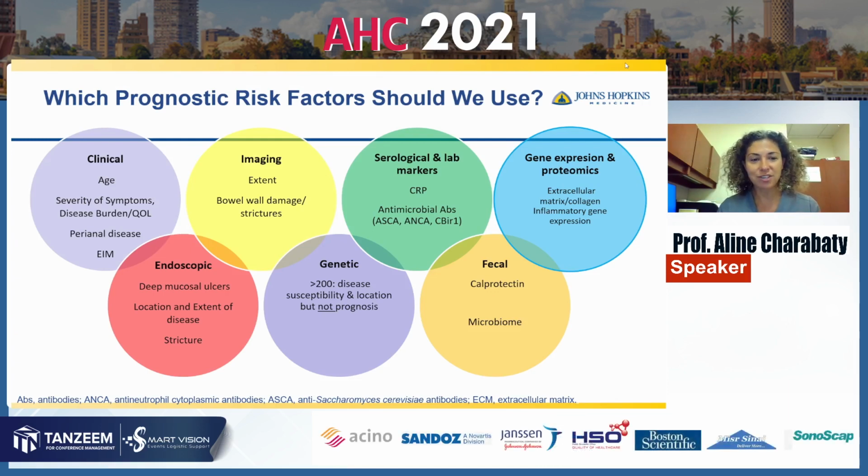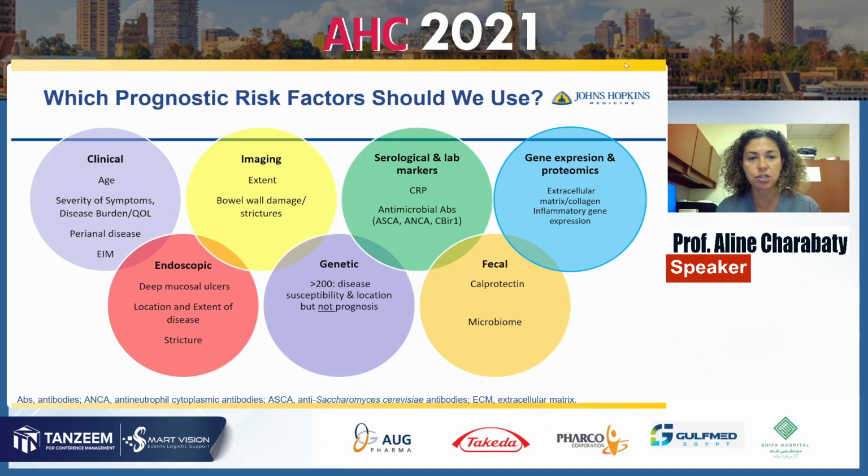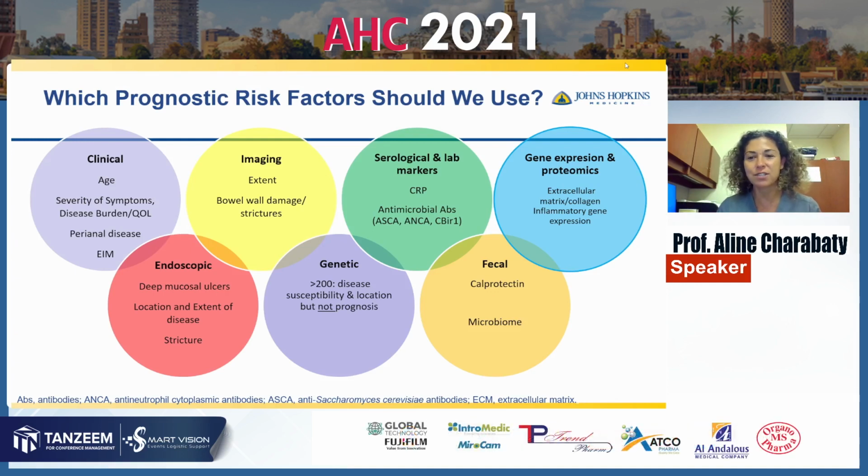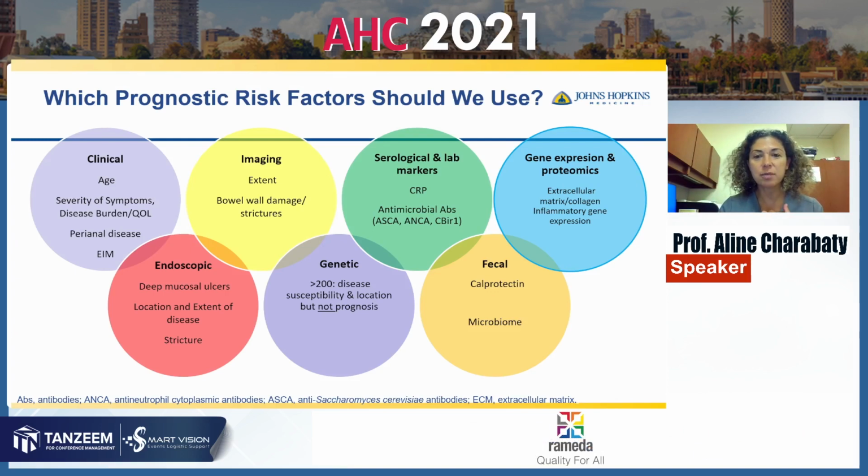Then we have the evaluation. How does it look on endoscopy? Do we have deep mucosal ulcers? Is this an extensive disease, small bowel disease? Do we already have stricture? What does imaging look like in terms of small bowel imaging, MRI, CT, enterography? How much small bowel damage do we have? And then look at the markers of inflammation, the CRP and the calprotectin. In the future, maybe we can also use a microbiome signature or genetics or gene expression to assess risk factor for progression. But for now, what we're looking at is clinical, what we see on endoscopy and imaging, and our markers of inflammation.